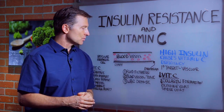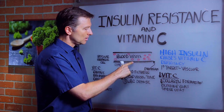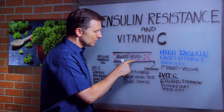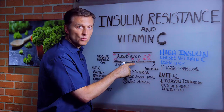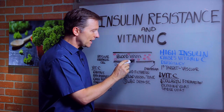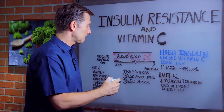And really what happens when you become insulin resistant, you create a problem with vitamin C. So vitamin C can no longer build the collagen in certain places. Therefore, we have a little break in this little wall right here, because it's all collagen. Then we have an immune reaction, and it's called a lesion. It's kind of like leaky gut, but in the arteries.